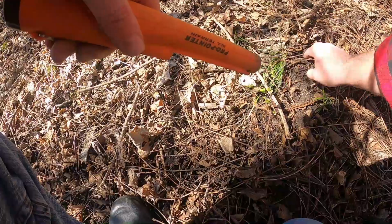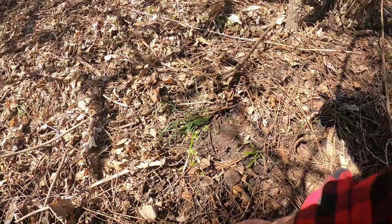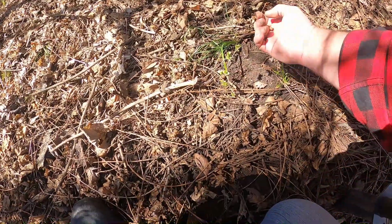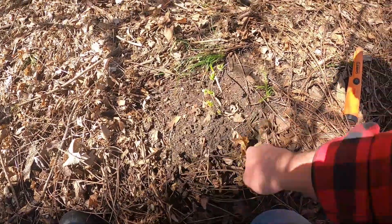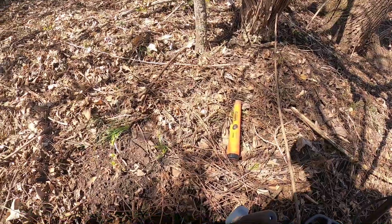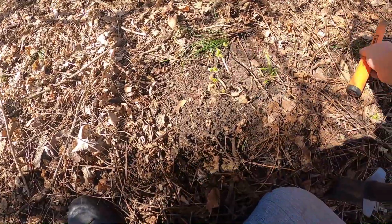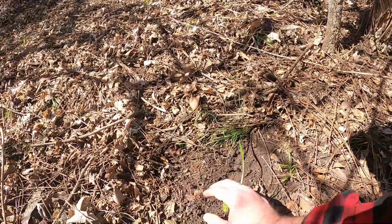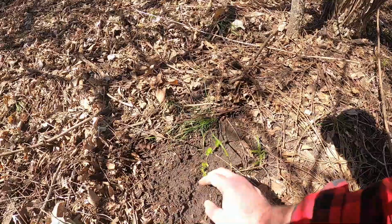Something tells me that's all I'm going to find in this spot here, guys. It's just a whole lot of spent shell casings. Oh yeah, they're all over the place. There's another one. So, looks like our local public area is being used for .22 shooting ranges. I mean, they're just all over the place. I can't set this thing down anywhere without finding another one.